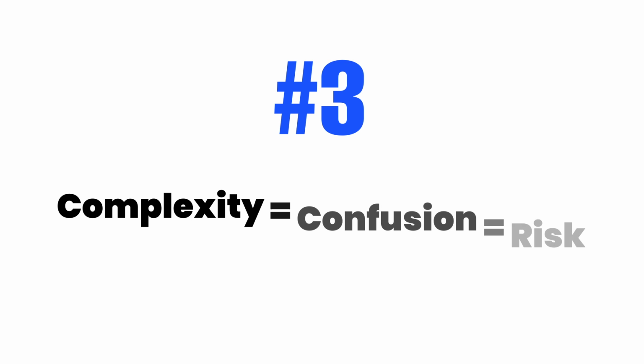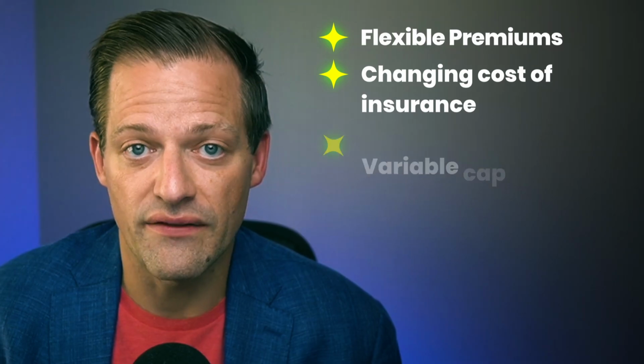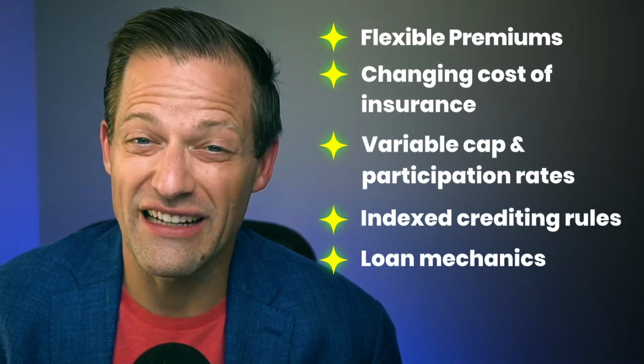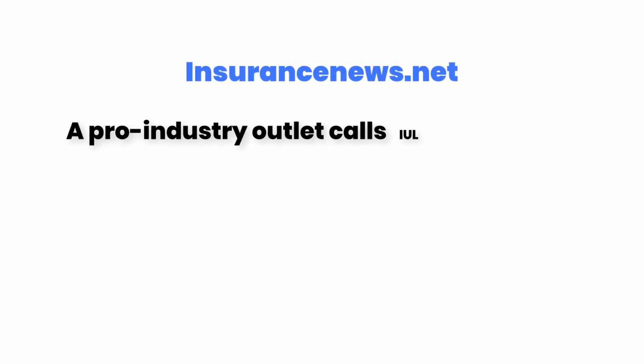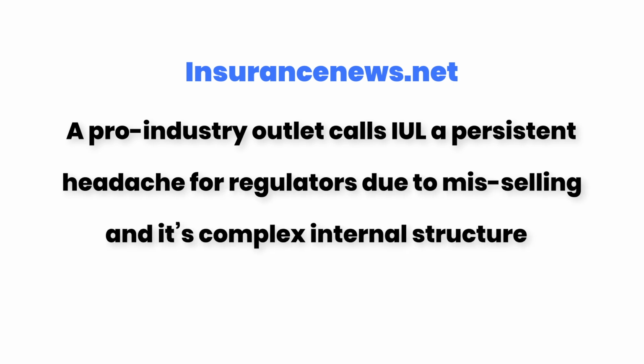Number 3, complexity equals confusion, which equals risk. Index universal life plans aren't set it and forget it type of policies. Instead, they are very complicated products with flexible premiums, changing costs of insurance, variable cap and participation rates, index crediting rules, loan mechanics, and risk of lapse if not properly funded. And most consumers, in my experience, don't truly understand these mechanics, which often leads to disappointment and often financial loss. Even insurancenews.net, a pro-industry outlet, calls IULs a persistent headache for regulators due to mis-selling and complex internal structure.